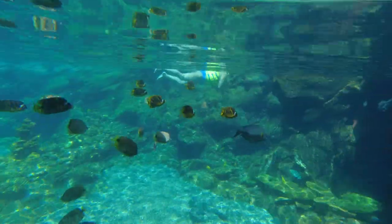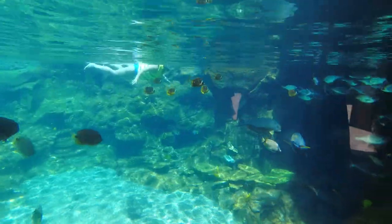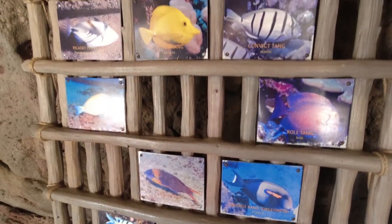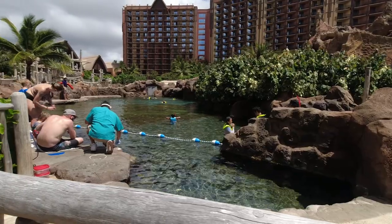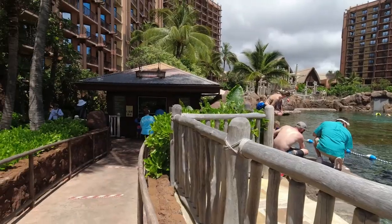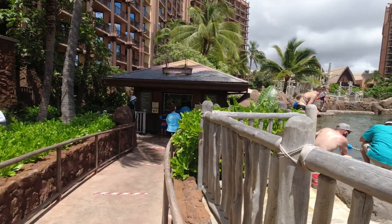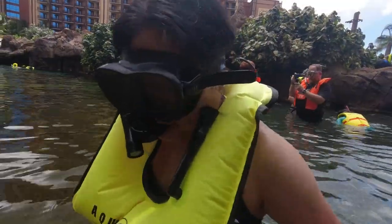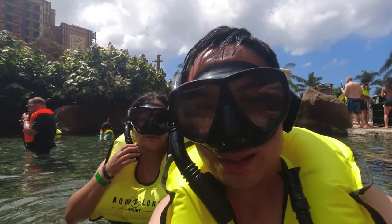Snorkeling with the fish. Pretty cool. Hopefully we'll be able to do this later. Okay. Here's some of the fish you could see in there. Part of the Rainbow Reef. And that's where you do the ticket and rentals. We're here at the Rainbow Reef.